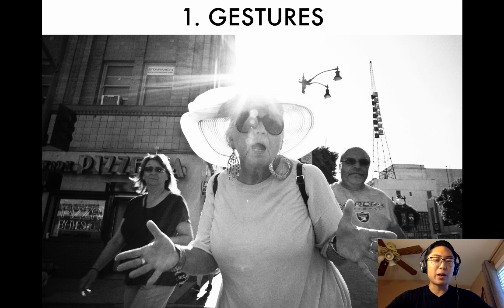The story behind this photograph is when I saw this lady walking down Hollywood. First of all, I have a thing with old ladies in hats. Don't ask me why. At the time, I had a Canon 5D, no, this was actually a 24 millimeter lens, and an off-camera flash. The second I saw her, I thought she looked like an interesting character. I crouched down, and the second I was about to take a photograph, she saw me, put up her hands, gave me the little jazz hands as an interesting gesture, and I captured the moment.